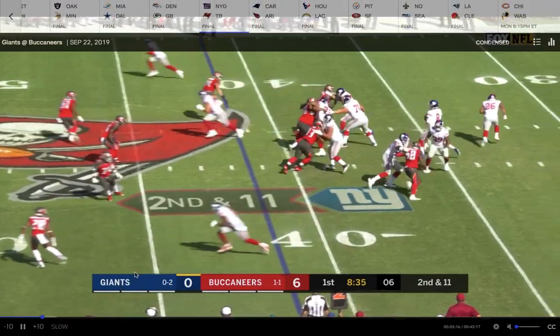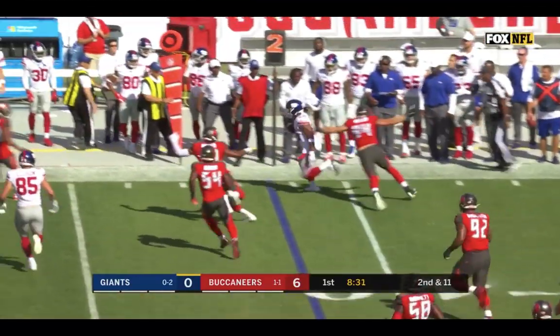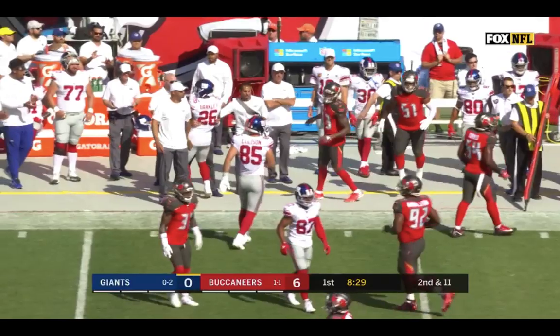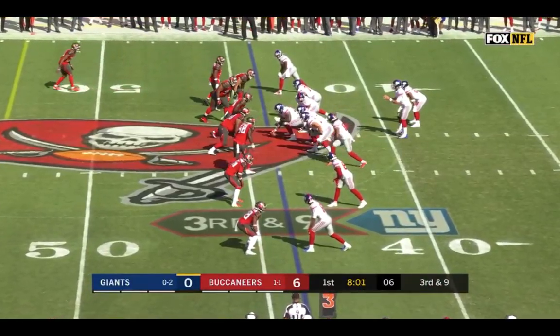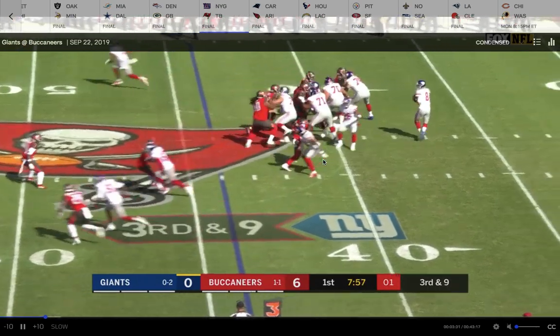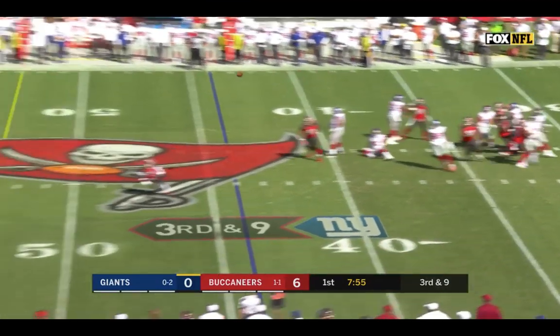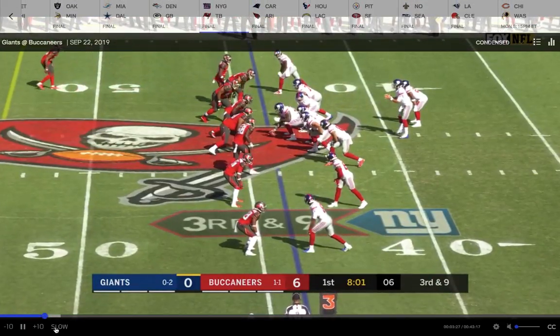You can see how tall Daniel Jones looks in an NFL game. Like with Kyler Murray, he definitely looks small. Even Baker Mayfield looks pretty tiny out there at times. But you see Daniel Jones at 6'5", he looks like he's 2 inches taller than Eli Manning. And this play is just brilliant, and that ball is thrown with an incredible spiral.